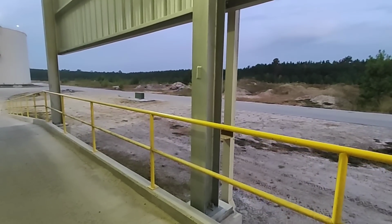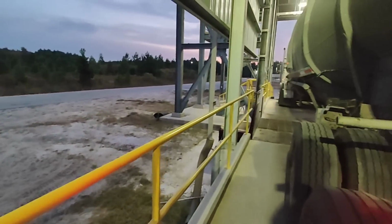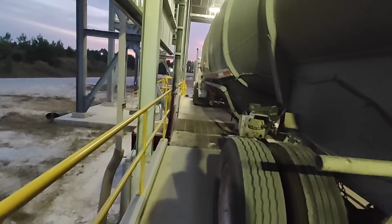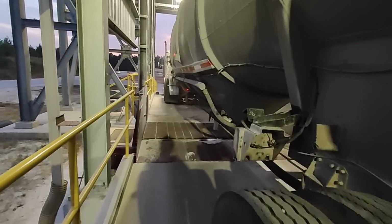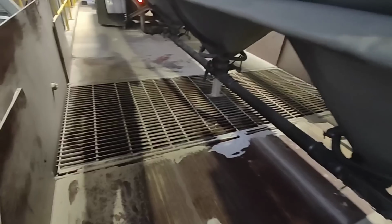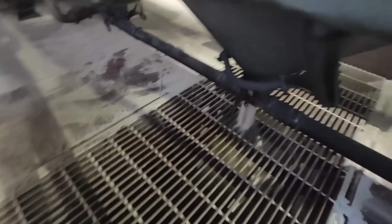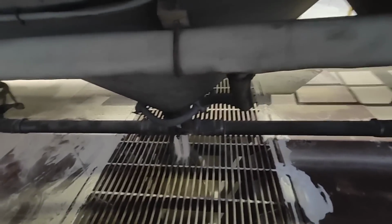Sun about to come up. Early morning. Currently at the money. Getting unloaded. Got a lot of weight today. I bought them 80,000 pounds. Hope they enjoy. But they're right there. A lot of weight right there.